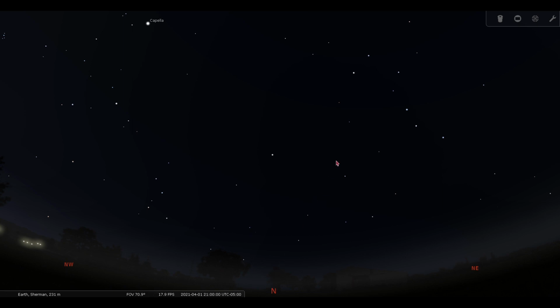Here we can find Ursa Major, or the Big Bear. You may recognize a part of this constellation that we call the Big Dipper. Here's the handle of the dipper. And here's the cup. The stars that make up the Big Dipper are brighter and often easier for us to find than the rest of the stars in Ursa Major.